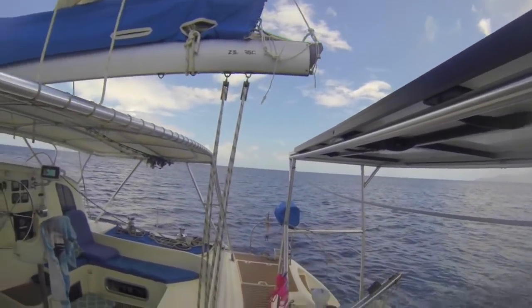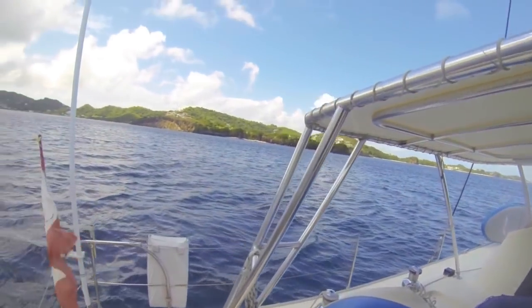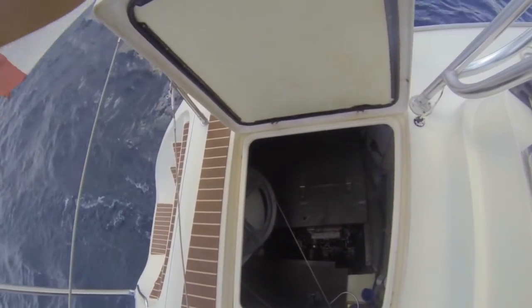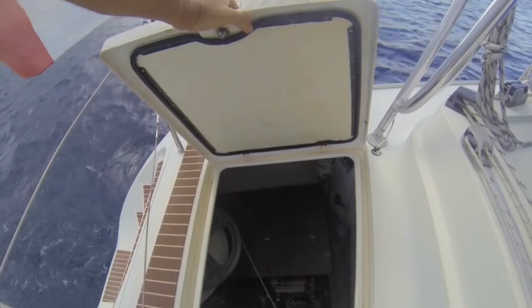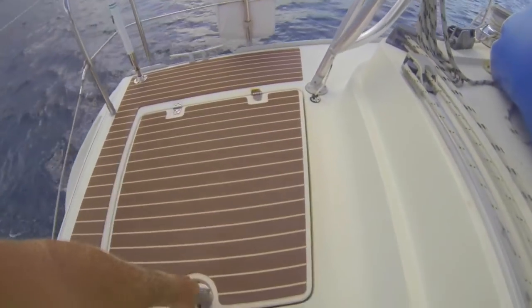It sounds like I have a loose alternator belt. It keeps squealing at me. Alright, everything's doing okay at first glance. Check that in about an hour when we get to the anchorage.